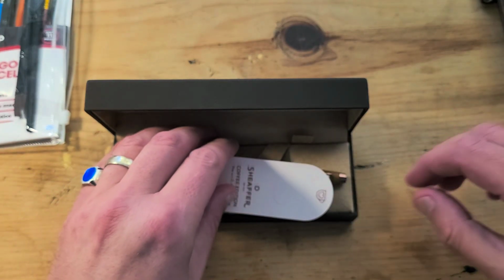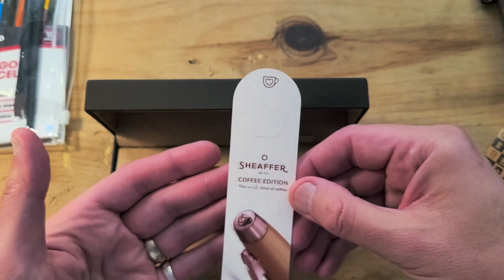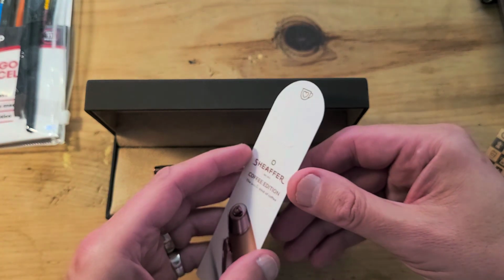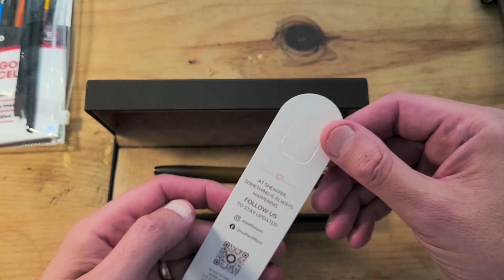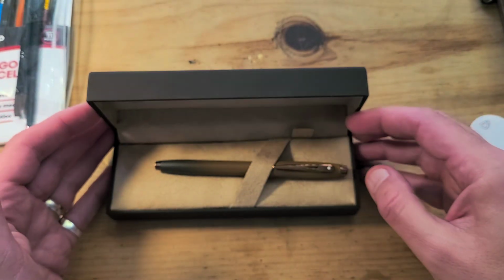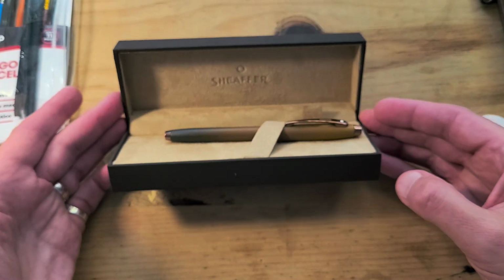So that's nice. And we also have in here a little Sheaffer bookmark. Sheaffer Coffee Edition, the right kind of coffee. Beautiful, and all the social details on here as well. But this is what we've come for. This is what you want to see.